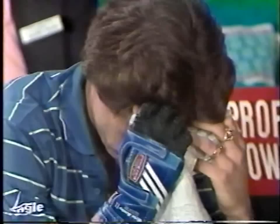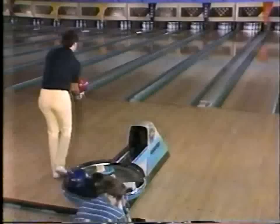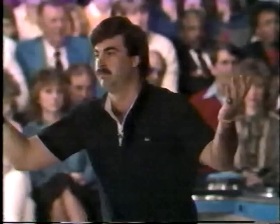As you look at Pete Weber concentrating, he wants to win it. The possibilities of this match are this. Dennis Jacques has a potential 248 if he can strike out with three more strikes. Weber's going at a 249 pace. Anything can happen. Tenth frame. All over. Despair at the line.